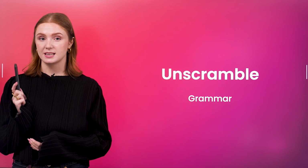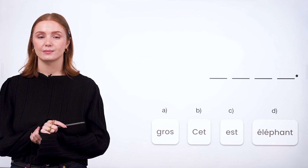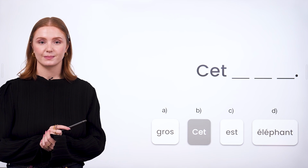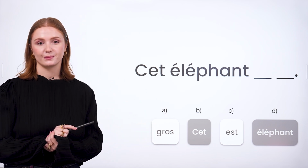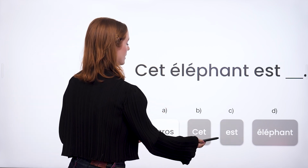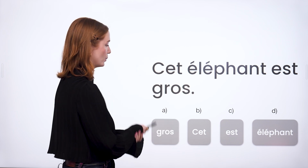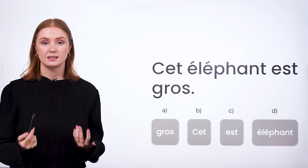Unscramble the words to make a sentence. Ready? Cet. Cet éléphant. Cet éléphant est. Cet éléphant est gros. This elephant is big.